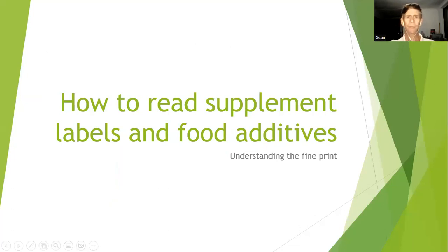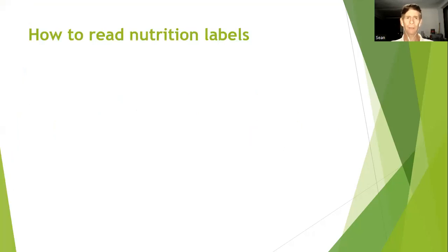Right, so how to read supplement labels and food additives, because often on the labels you've got food additives, and a lot of the time it's almost in code words. So what is being put into the food, the medication, and the supplements? So hopefully this will help clarify a little bit of the fine print that we see so regularly.